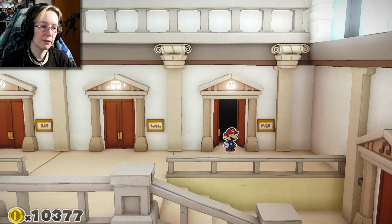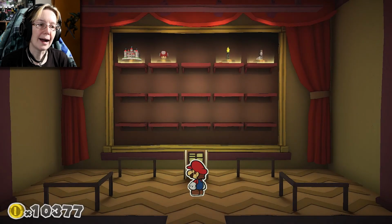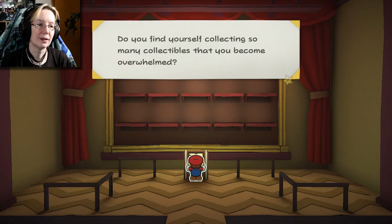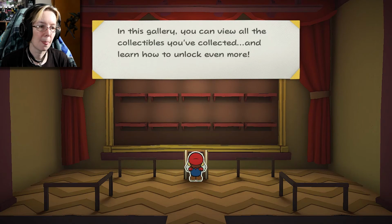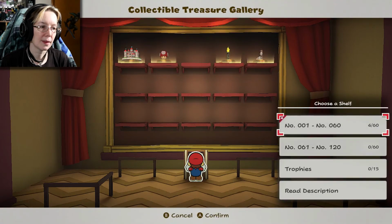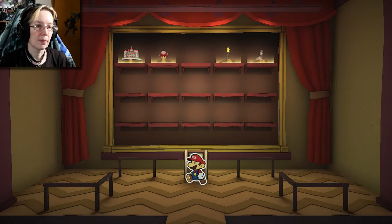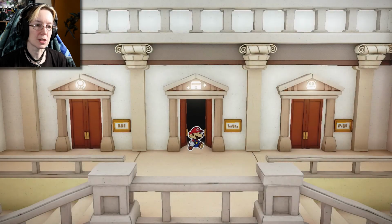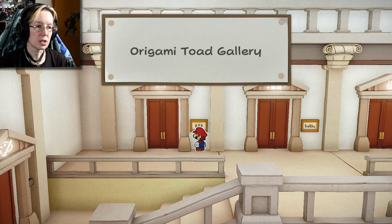Really, do I have to save? Treasures. Ah, it's what I thought. I am missing one. Yeah. Trophies, number 1 through 60, 61 through 120. Okay. It's what I thought, there wasn't a 3, and it seems to be that they're in order thus far. These are items, which, you know, whatever.